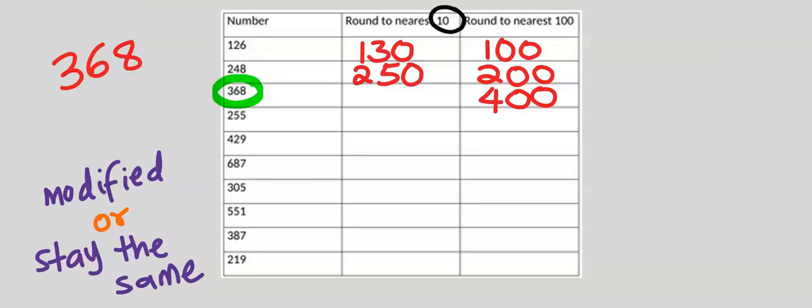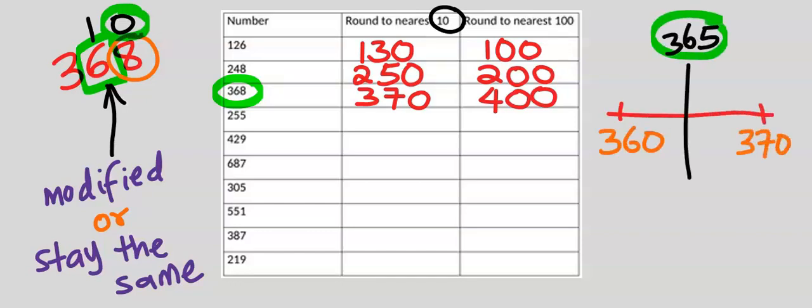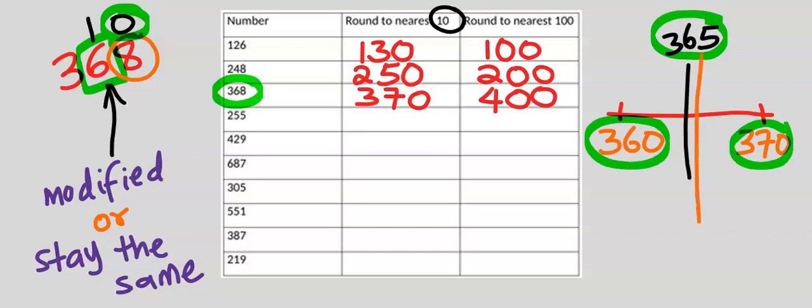And to round this to the nearest 10, which is 01, 6 will be modified or it will stay the same. But 8 can modify 6 to become 7. And we're going to have 370. And this 8 will acquire this 0 because 365 is midway between 360 and 370, and 368 is somewhere here, which is closer to 370 than to 360.